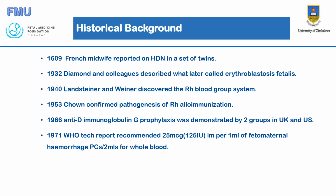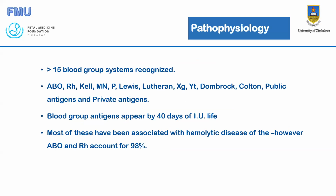Then in 1966, that's when anti-D immunoglobulin G prophylaxis was demonstrated by two groups in the UK and the US. Then in 1971, the WHO technical group recommended 25 micrograms or 125 international units IM per 1 ml of fetal hemorrhage or 2 ml of whole blood. So this is when the anti-D immunoglobulin started. Now, the prophylaxis is for women who are Rhesus D negative and who have been put at risk of sensitization from sensitizing events.